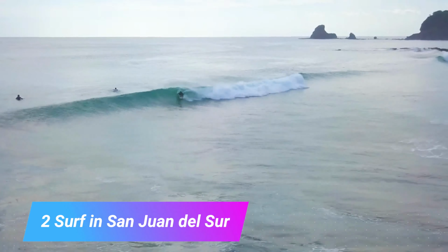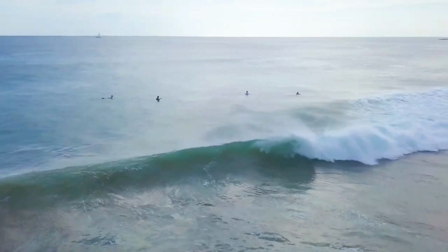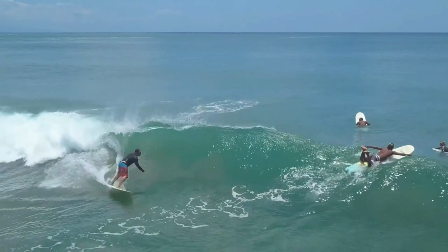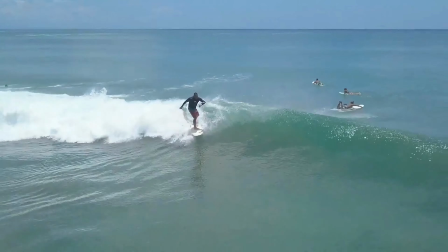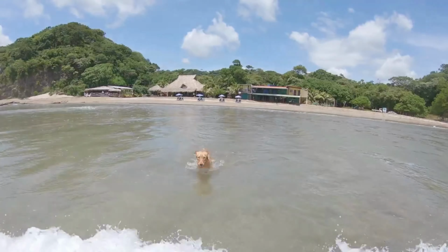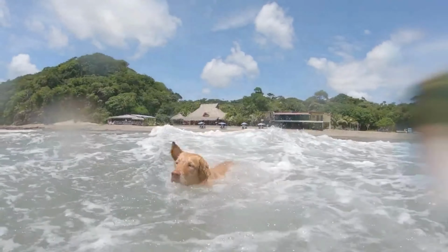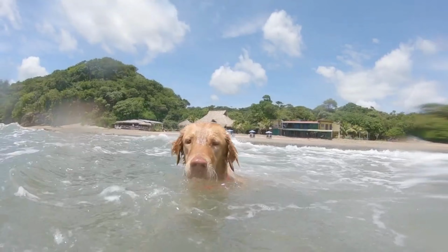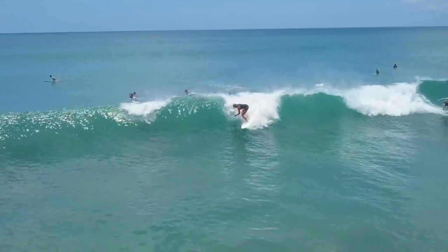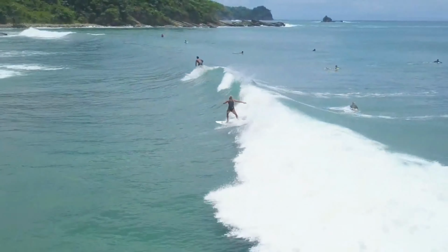Number 2. Surf in San Juan del Sur. A hit with surfers and backpackers, San Juan del Sur is the most popular beach destination in Nicaragua. All the beaches are beautiful and lapped by warm water. Here you'll find great surfing, the second largest statue of Jesus in the world behind Christ the Redeemer in Brazil, and lots of cheap bars. Expect to pay around $30 USD for a 2-hour group surf lesson. Other popular activities include taking an ATV tour and heading to Otepe Island for a day trip.